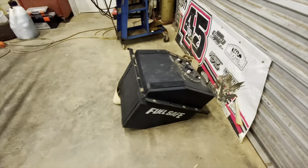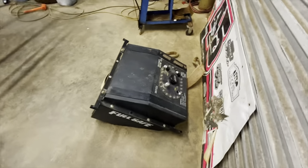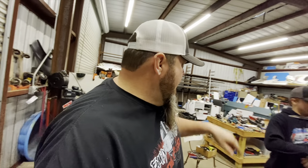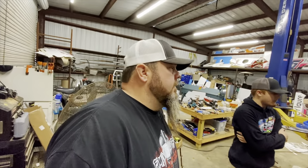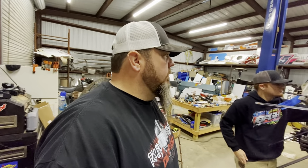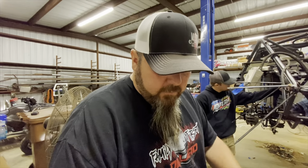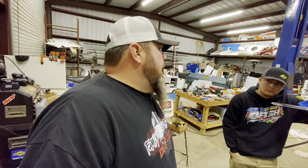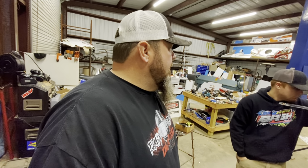So if anybody's interested in this fuel cell, like I said, we will be selling it. I can't sell it right now. We're supposed to have the fuel cell here either today or Monday. And once we get it and get it installed and make sure everything works out, we'll have this smaller cell here for sale. And our engine is ready to hit the dyno.